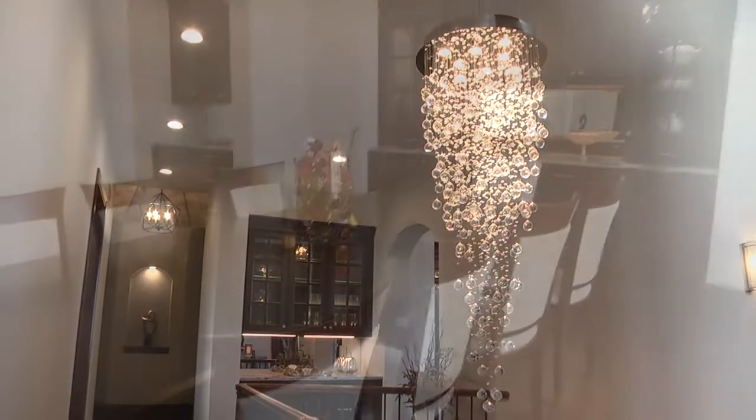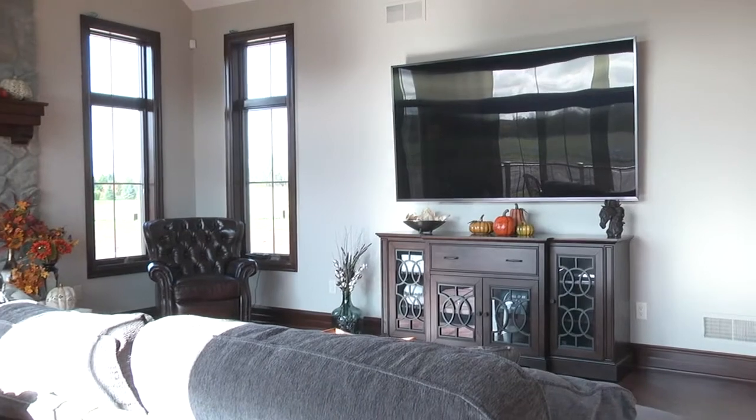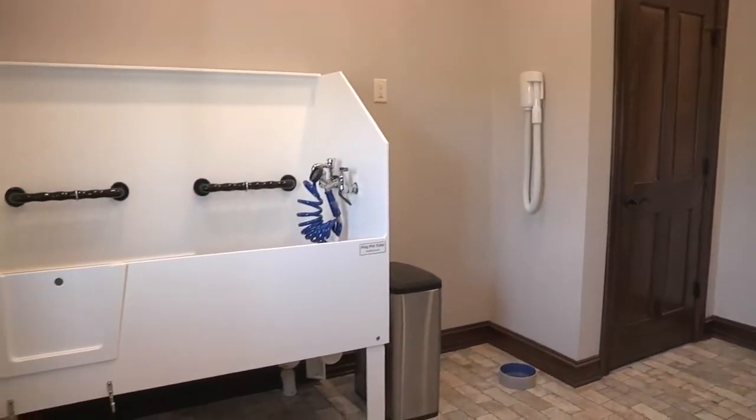The thing I love most about this home is that it's unique and it's ours. We designed it from every square foot, and so much detail and thought went into every square foot of it, from how far we wanted to sit away from the TV to our dog spa.